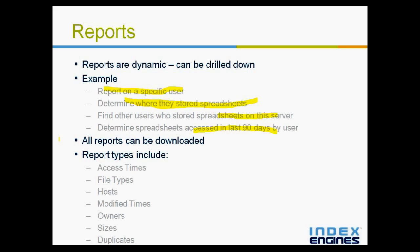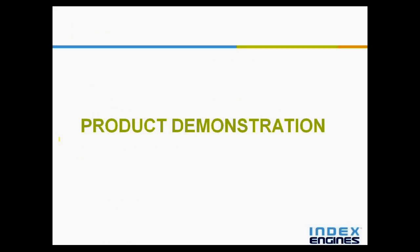Some of the sample reports are last access time, file types. So if you're looking for PSTs, that would be your report. Hosts, so you can drill down to a host and say, hey, what's on that server? Who has files there? Modified times, owner, size, duplicates, and so on.